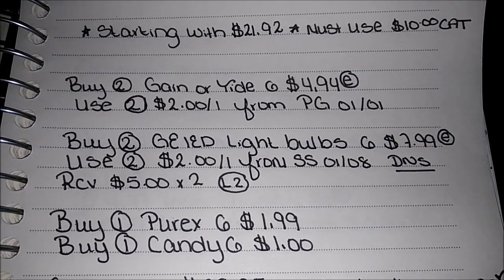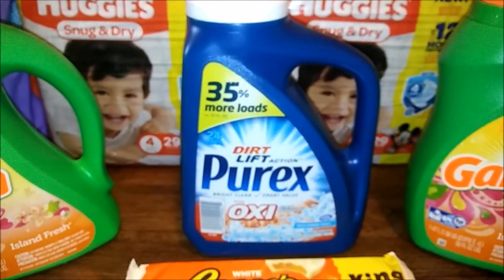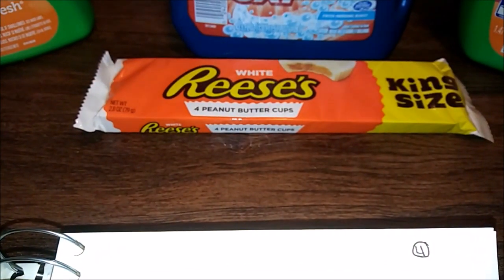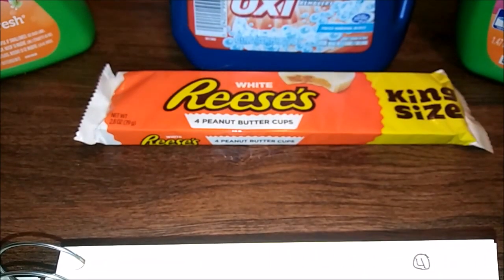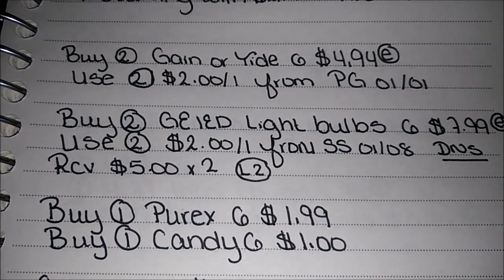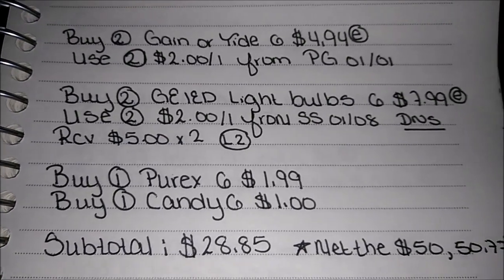So, the next thing I want you to do is buy a thing of Purex here. Now, this is on sale from $5.99 down to $1.99. We are also going to buy 1 candy bar. I think it's all the king size candy bars there. You just make sure you get the ones that are on sale for $1 and they're bringing points. So we're going to buy a candy bar at $1. So our total is $28.85.